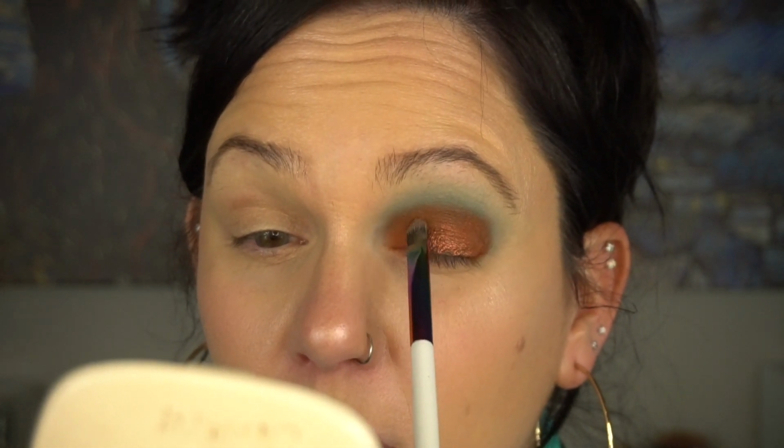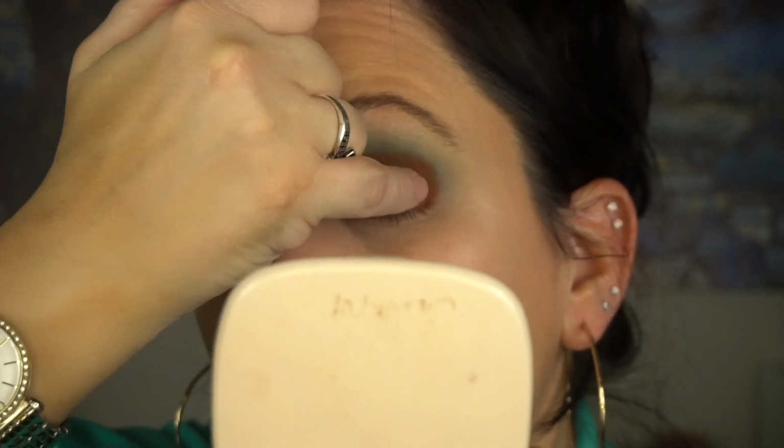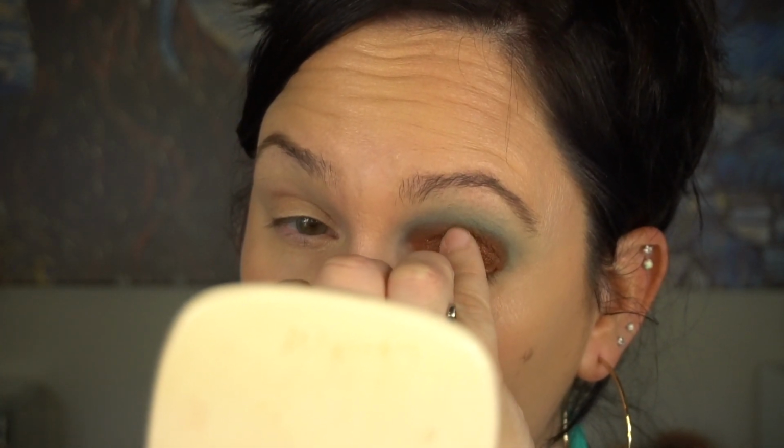So I'm gonna pick up some more of that center color and I'm just gonna go ahead and build that up a bit. I'm gonna put it over top of where that other one is. I think I'm just gonna pick it up with my finger because I don't feel like I'm getting as much coverage with this, even using the brush, even after using my finger initially. I just want a nice blend.